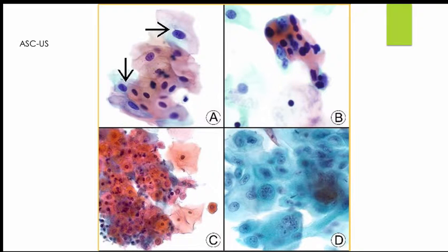C is an example of drying artifact. It's not uncommon to see drying artifact, especially on the ThinPrep along the edges. The cells kind of balloon up, and they tend to look like ASCUS. You could call it ASCUS, but it's best in that situation to look at the overall picture and stay away from the cells where there's air drying.